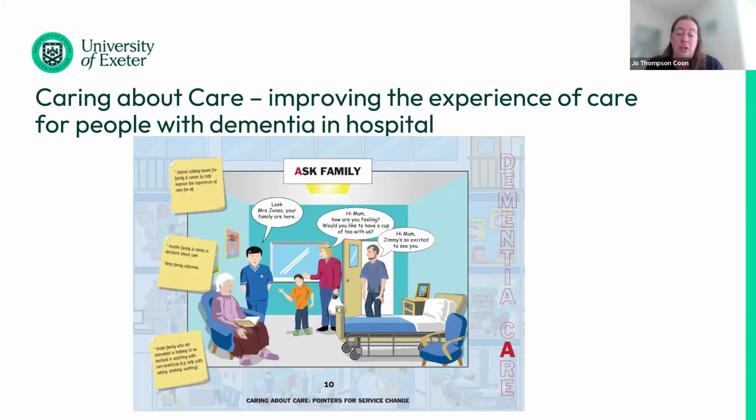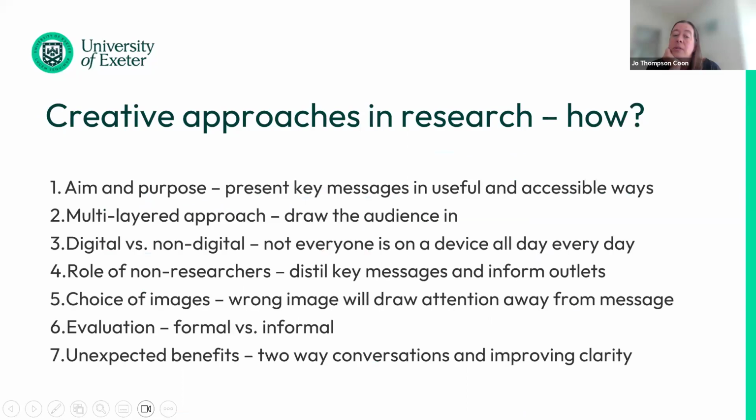Using a multi-layered approach, this is something that Sarah Chapman really advocated for. It's really easy to think that we've just got to think of the one way that we're going to do it. Is it going to be a blog post, or is it going to be a podcast, or are we going to tweet about it or whatever? But actually, as I said just now, different people have different preferences on different days.